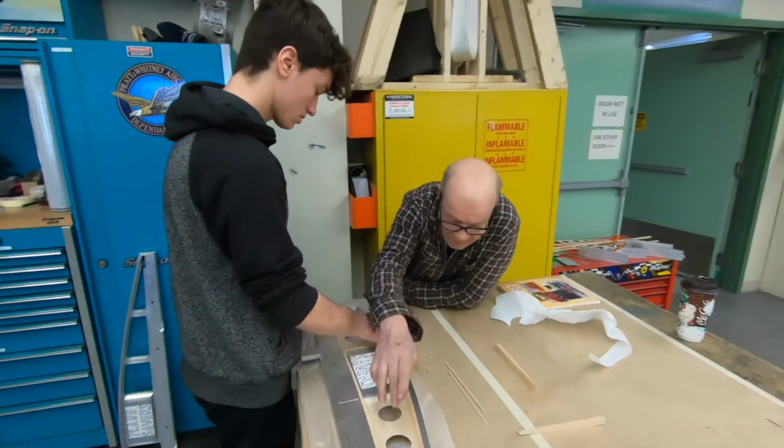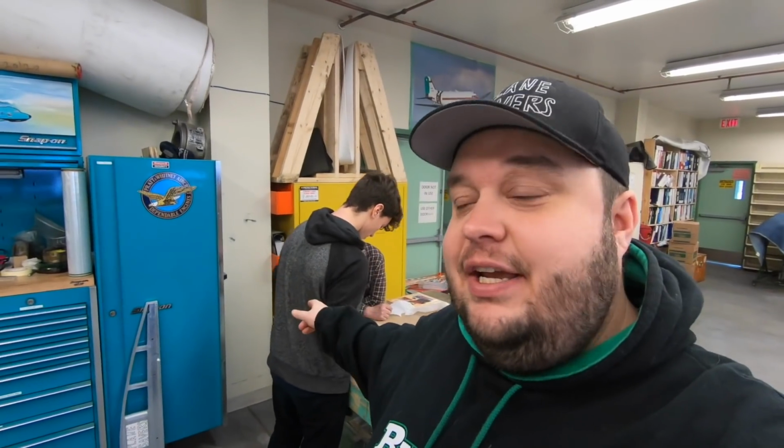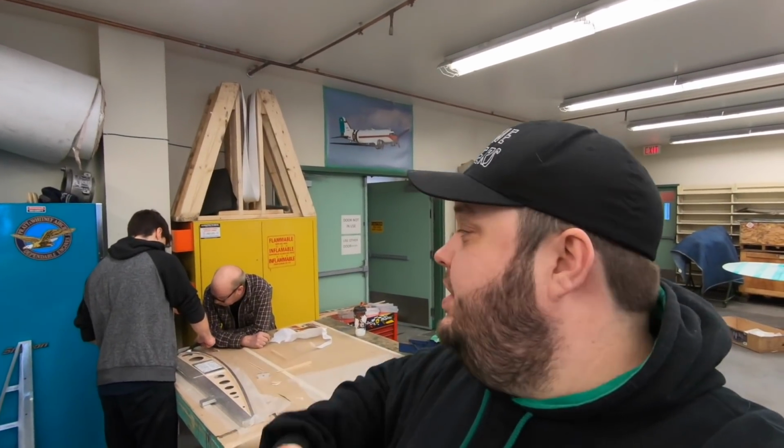So that's good. Okay, so while Benjamin and Chucky are doing the test fitting, they're going to be modifying it, going through the steps, doing all the stuff that we've already seen on an episode.